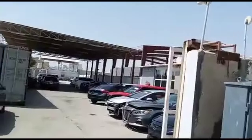Bismillah Rahman Rahim. We have come to Al Taos Al Fadhi Showroom. They sell used American cars, and the numbers are also clear. Let's go inside and have a glance. Like, what do they sell? Which cars have they specialized in? It looks like they have many Toyota Corollas.